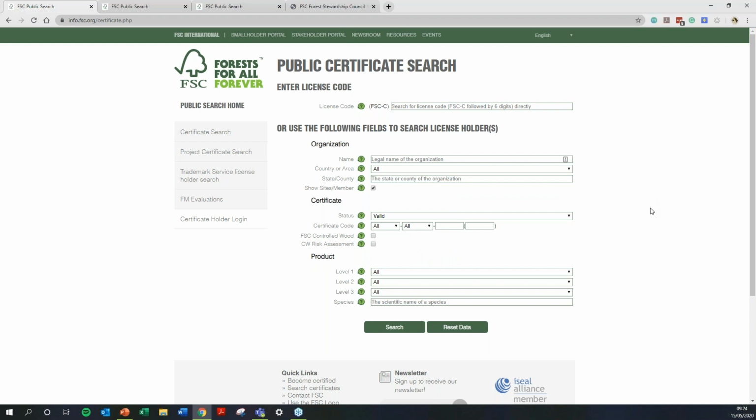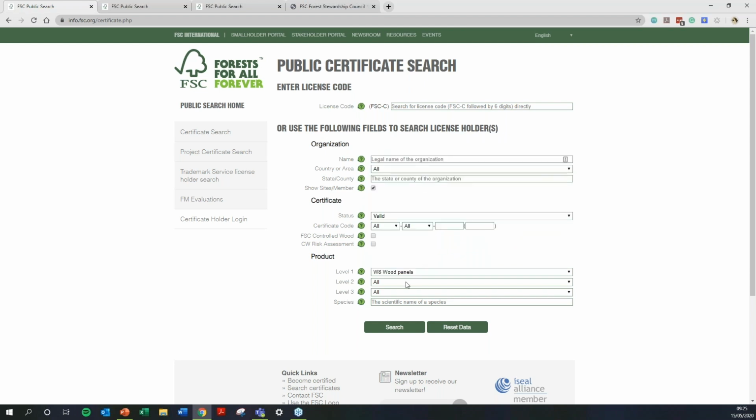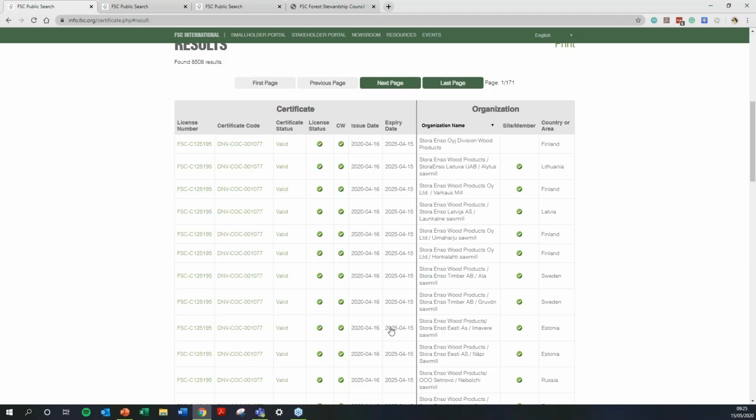The FSC standard 40004A stipulates the product type nomenclatures that shall be used by certificate holders for the purpose of classifying FSC product groups in accordance with the chain of custody standard 40004. By selecting level 1, this brings up the top level within the product group search. So for example, if I wanted to find FSC certified wood panels, let's say specifically I'm looking for plywood. So I'm looking for all certificate holders globally, because I haven't selected a country or area, that have a valid certificate who have FSC certified plywood within their scope. Now, as you'll see, this will return 171 pages of organisations that have that within their scope.